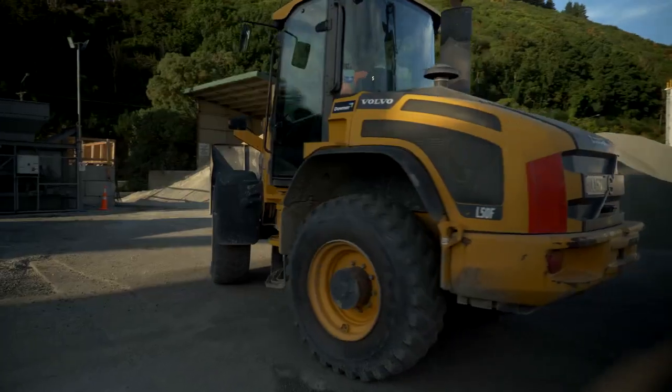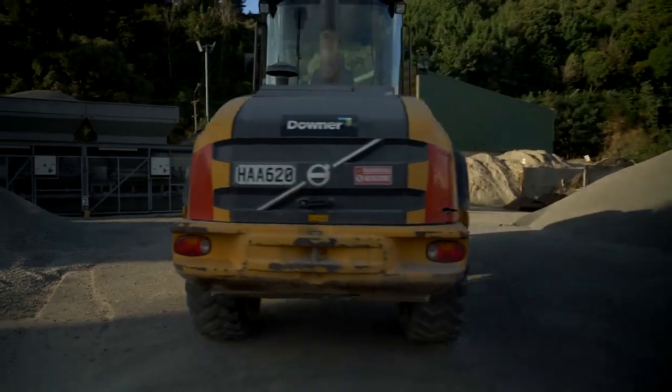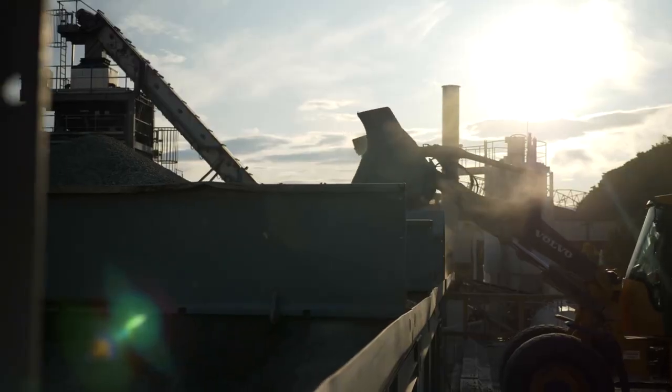And what this will give us is the opportunity to do lots of asphalt. There's lots of asphalt on the network, so it gives us the opportunity to do bigger sites, get in and out quicker with a wider range of products.